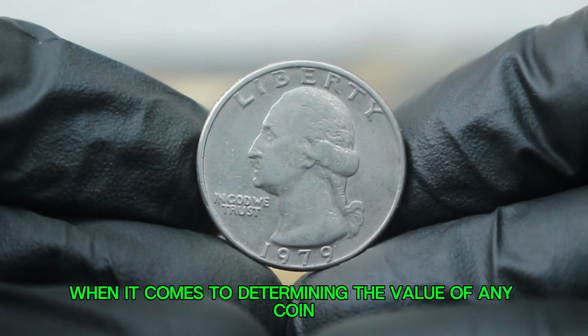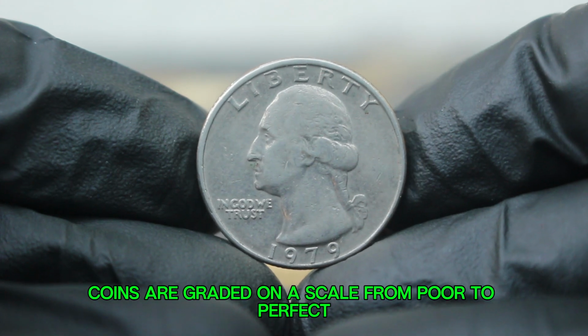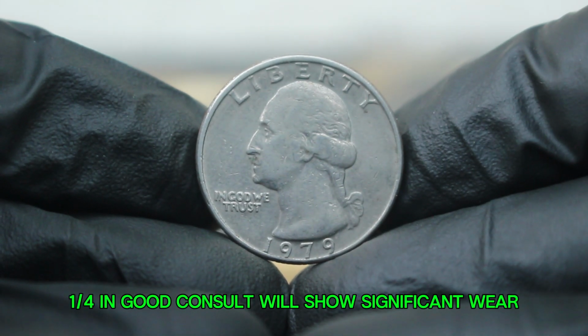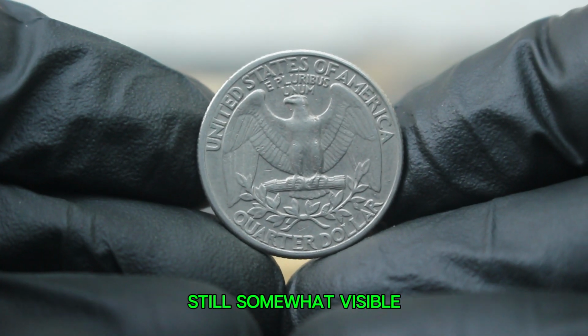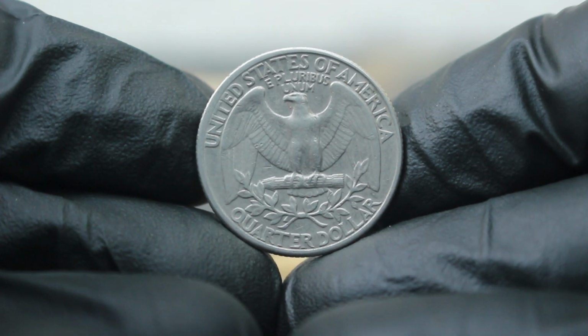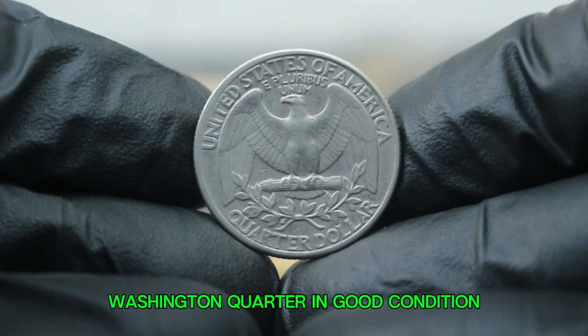When it comes to determining the value of any coin, the condition is paramount. Coins are graded on a scale from poor to perfect mint state today. We're focusing on the good condition. A quarter in good condition will show significant wear, with details like the inscriptions and designs still somewhat visible, but the surface may have scratches or discoloration. So, what is the value of the 1979 Silver Washington Quarter in good condition?